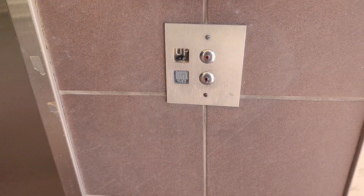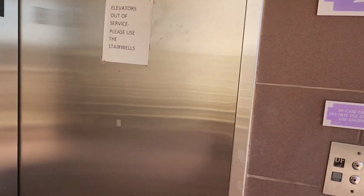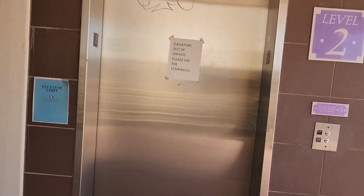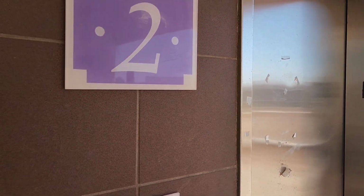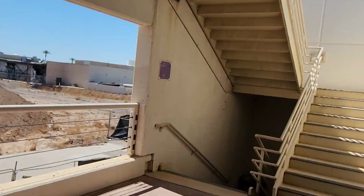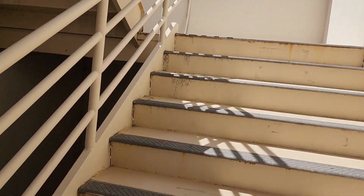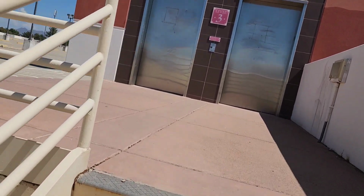I got to film both of these elevators last time I was here, which was about a few years ago. But it looks like they took these out of service not too long ago, so they had to put this little sign on both the doors. And in case this one already got its sign removed, this one says elevators out of service, please use the stairwells. In this case, it's just this one stairwell right here, right next to the elevator. I actually got stuck on the third floor when I was a little kid at this parking structure here. This one doesn't have any signs anywhere, but it looks like someone took them off.